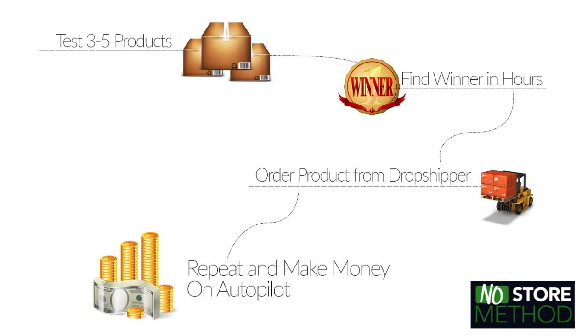Now once it's up and running, you won't need to be doing anything apart from taking the sales that you're making on a daily basis and then sending the sales information to your dropshipper. Now this can all be done in about one hour a day. If you can spare about 1 hour per day managing this system, if you're happy with just making like $1,000 a day, for example, then that's pretty much all it will take.